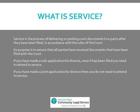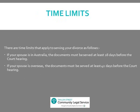What is service? Service is the process of delivering or posting court documents to a party after they've been filed in accordance with the rules of court. Its purpose is to ensure that all parties have received documents that have been filed with the court. If you have made a sole application for divorce, once it's been filed, you need to attend to service. If you've made a joint application for divorce, then you do not need to attend to service.